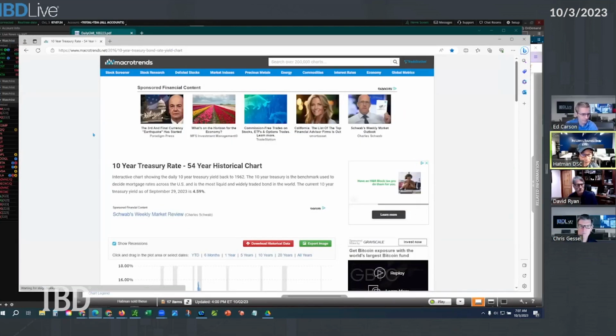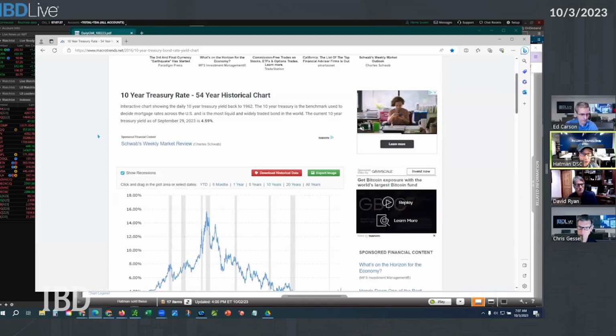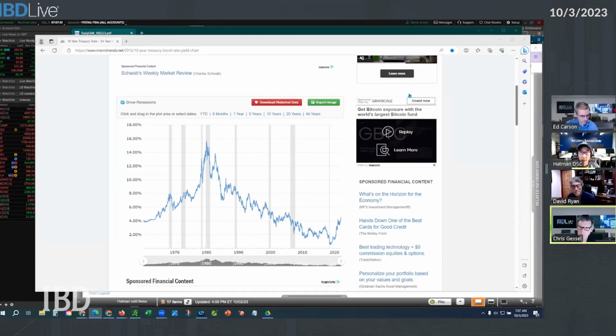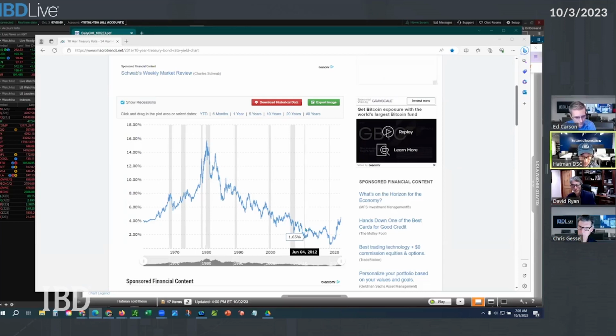Just want to show another chart of the 10-year Treasury. Can you guys see this one from macrotrends.net? Maybe I didn't share it properly. You do? Okay, good. So here we go. Let's go to the 20-year. In 2008, you can see the 10-year was at 1.65. And Ed, just to confirm, back at the end of 2008, did we go to like 0.25 on the Fed funds? If we didn't, we came very close. We came very close. Okay.